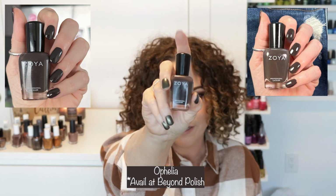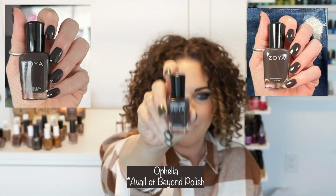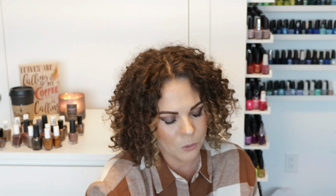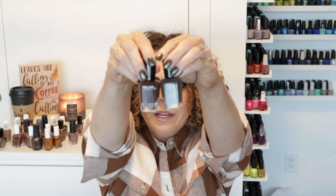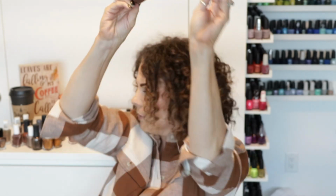And then this is Zoya Ophelia. This came out last year, I believe, as well, with the Cafe Dreams collection, maybe around then. And this is kind of more of, I would say, a cool tone brown, and Dion is more of a warm tone brown. So here those two are together, both absolutely gorgeous.